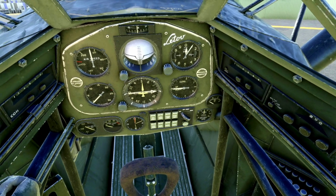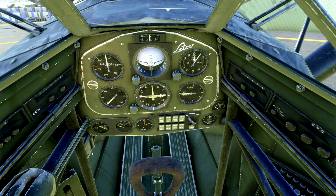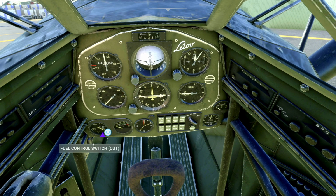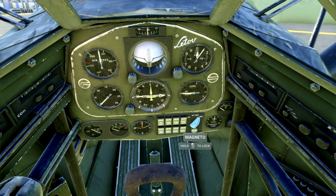Right, so let's get it started and let's have a listen. Now then, I know we got fuel down here. So, okay, that's the fuel open. Magnetos to both. Now we got modern, kind of modern switches. Yeah, I don't know if they're right for the era. Someone can tell me if I'm right or wrong, but they just don't look right for the era.